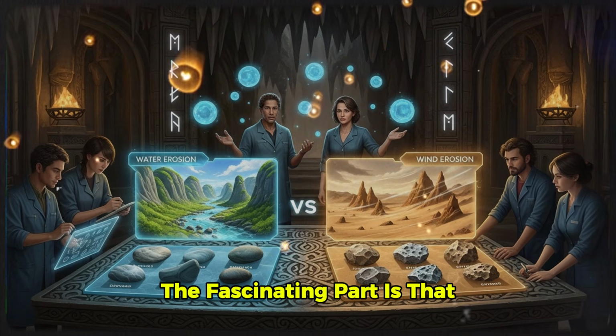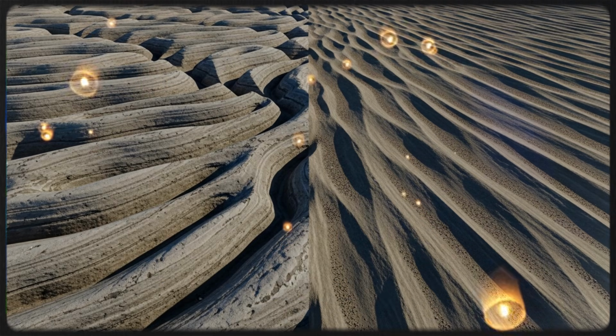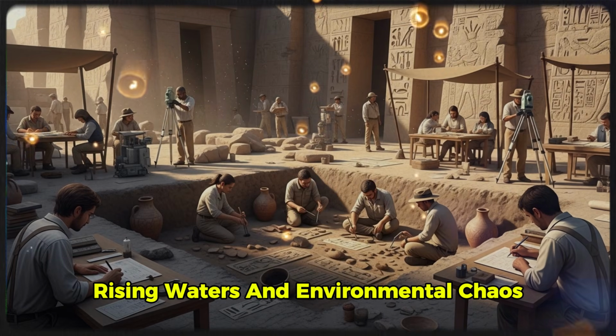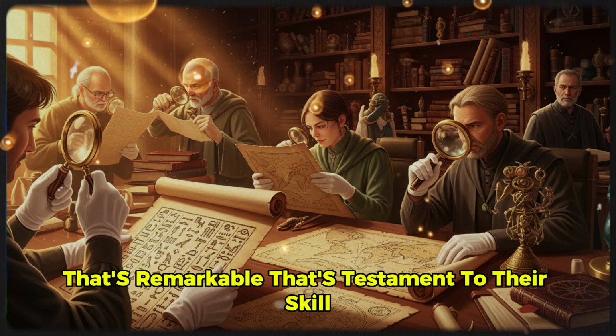The fascinating part is that this doesn't make the builders less advanced or less intelligent. If anything, it makes them more impressive. They were navigating a world of sudden climate change, rising waters, and environmental chaos. They built monuments that lasted through all of that. That's remarkable. That's testament to their skill.